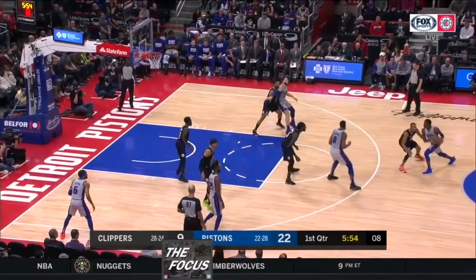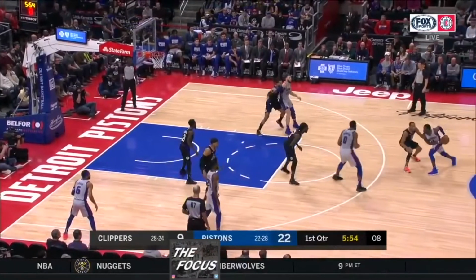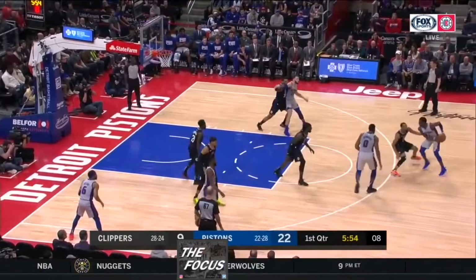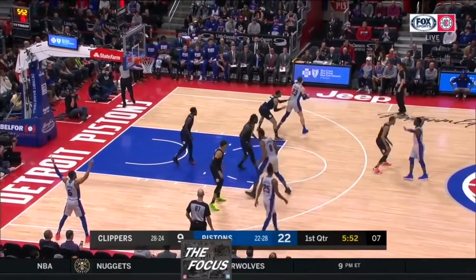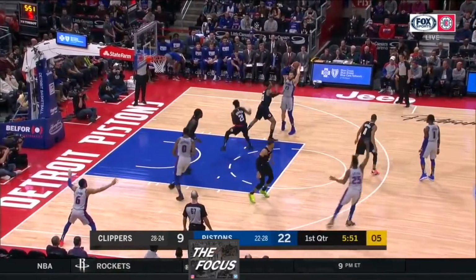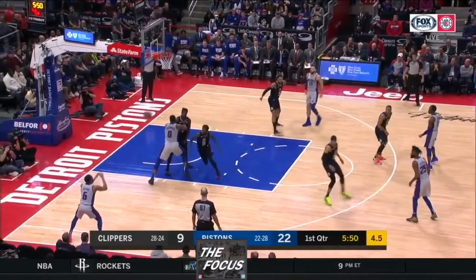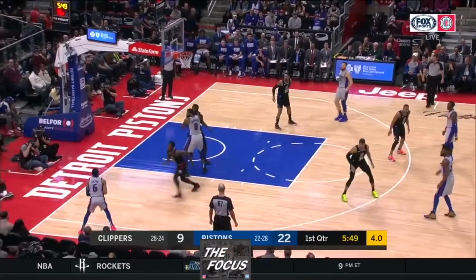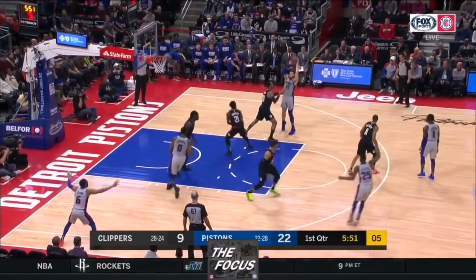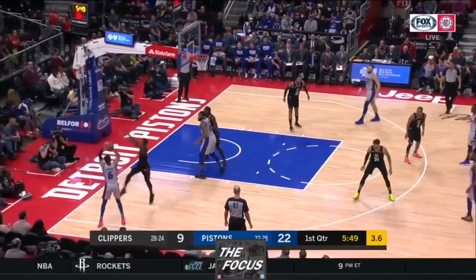Beverley is guarding Pistons guard Bruce Brown. Beverley knows Brown is shooting 25% from 3 at this point, so he can afford to play further off of him than normal while keeping an eye on Blake Griffin. Reggie Jackson throws it into Griffin in the post. As Griffin faces up Mike Scott, he sees Beverley coming for what he believes is a trap. Griffin sees Brown with his hands up wide open in the corner. Griffin makes the correct basketball play by passing it to Brown in the corner, but it's exactly what Beverley wanted: the ball out of Griffin's hands. Beverley hustles from the paint to the corner and manages to block Brown's 3-point attempt, resulting in a turnover for the Pistons.